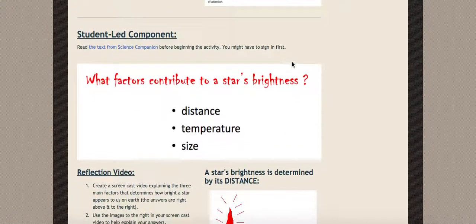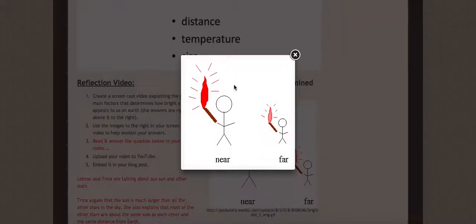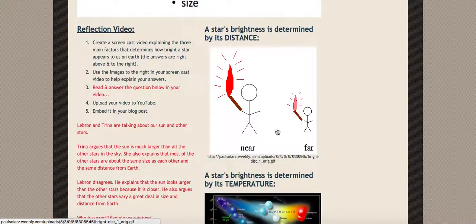Alright, and then the star's brightness is determined by its distance. So in this picture it looks like you're holding a torch. If you're holding a torch super close to you, it's really bright. If you're holding it farther, it gets dimmer and dimmer.